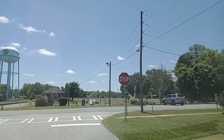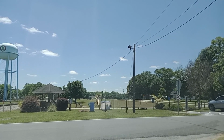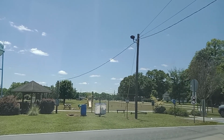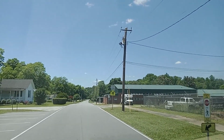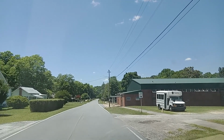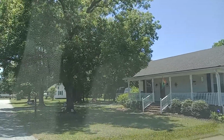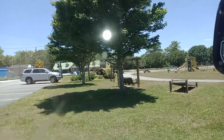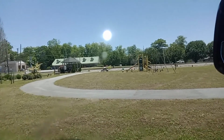Alright, looking straight ahead, they got a nice little park there. They got a gazebo and some playground equipment, swing set. Oh, the name of the street I'm on is Greenwood. It's actually 2 words, not 1, what you'd think it'd be. I'm gonna move the phone so you can see this park. They got a swinging bench there to sit on and watch your kids.